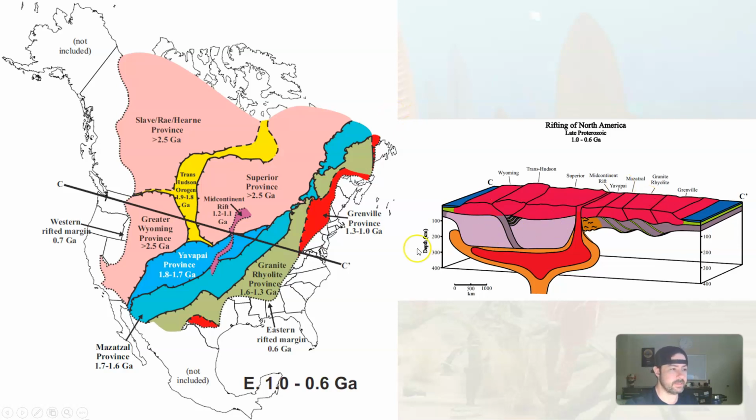If we look at that cross-section, you can start to see the cause of the mid-continental rift. Some sort of magma chamber below pushed up or was able to move up into the crust as the crust was being pulled apart, tensional forces pulling it apart, creating that rift, giving a smooth path for magma to make its way up.